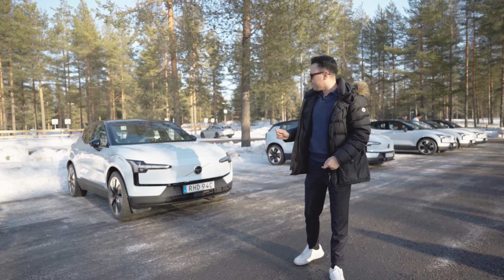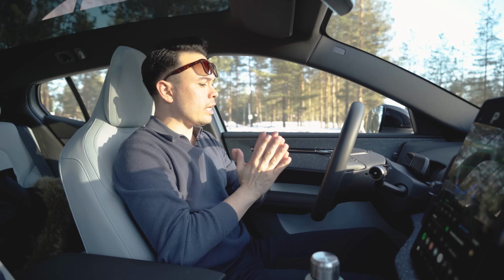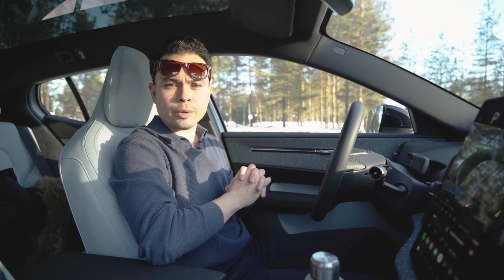So with that out of the way, let's get on the road and check out the new Volvo EX30. Okay, we are now inside the Volvo EX30.